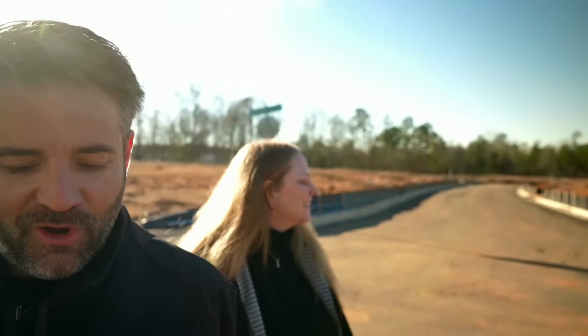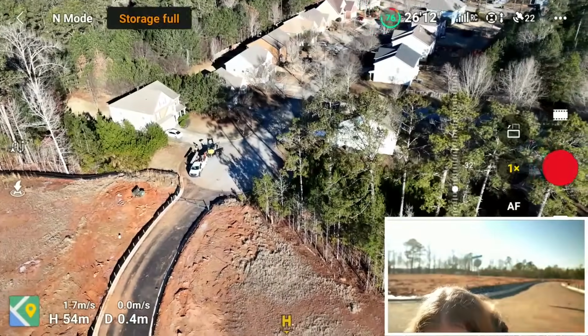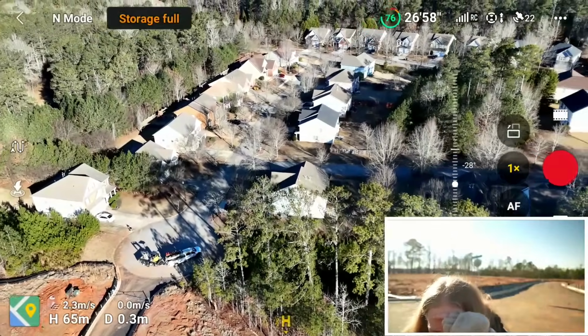We're gonna do a flyover real quick of Greyson Parc. Now, by law, I have to keep my eyes on the drone as a VO, so Melody is actually gonna narrate as I'm flying since I have to keep my eyes on the drone. Isn't that right, Melody? That's right. All right, let's get this set up here. That's another section of the subdivision right there. Do you see that? Yeah, absolutely.